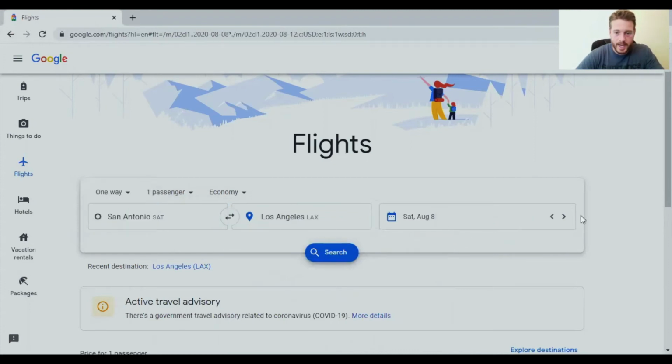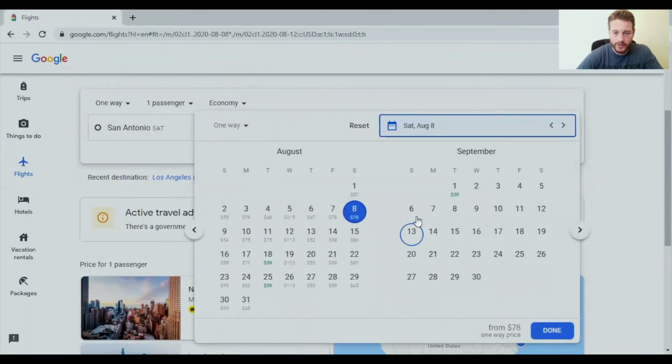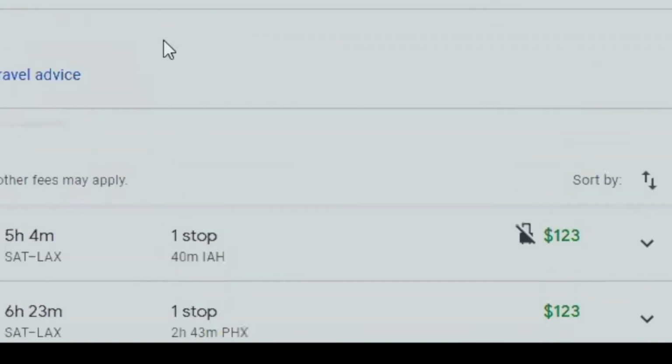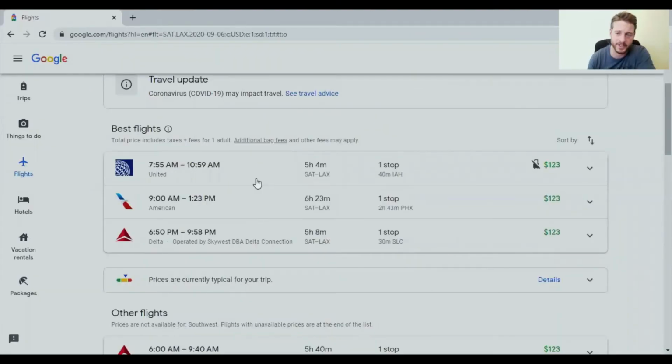All right, and we're going to do September. Let's go a little further out. We'll just do September 6th. Okay, September 6th. This is pretty good, actually. We got three different options from San Antonio. That's actually a pretty good price, 123 bucks. But for the purpose of the example, let's just see if we can get anything cheaper.